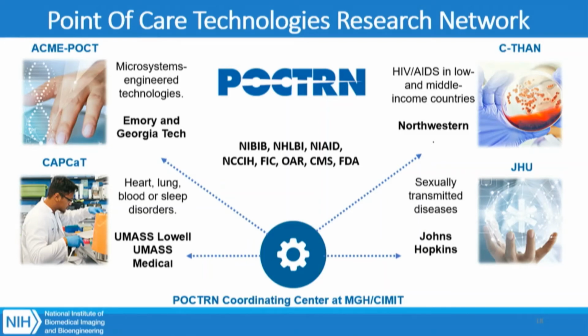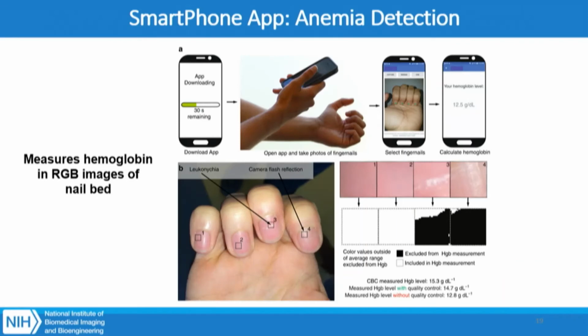And what kind of makes this a network is that they're all focused on developing new technologies, but they're also very outwardly focused to the community. So they supply advice, they do clinical needs assessment, they do clinical testing of new devices, they provide grant funding to investigators across the country, and they have a coordinating center that supplies additional resources like regulatory advice and commercialization advice.